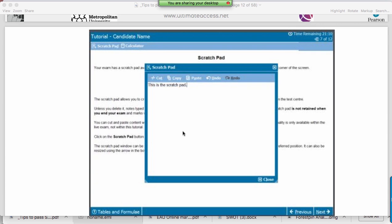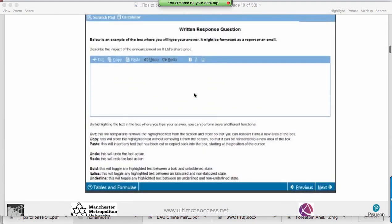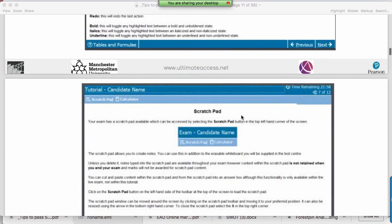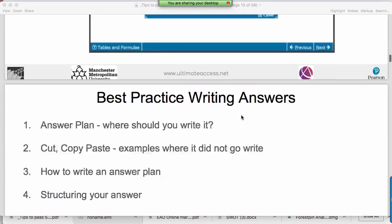So this is how the scratch pad looks. It also has cut, copy, paste functions, but you see it is distinctly different. It will say this is the response box where you need to write your answers. Okay, so be very, very careful with this.